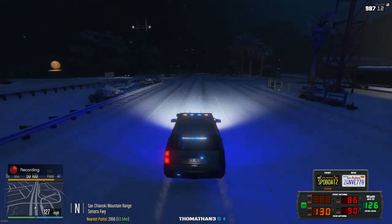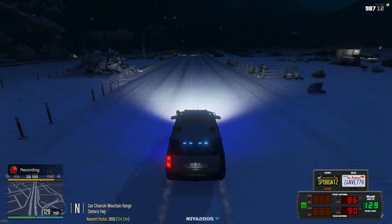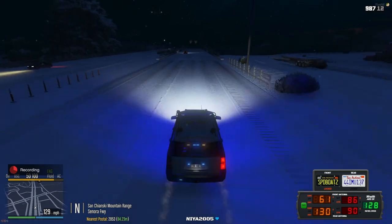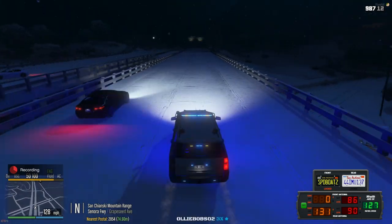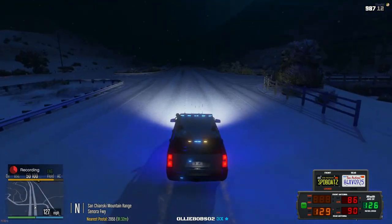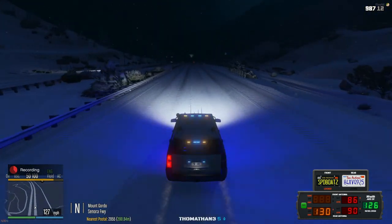He's still going. I can still see it barely, but I can see it. Continuing past the Joshua exit. Continuing northbound Sonora freeway. He's still going.